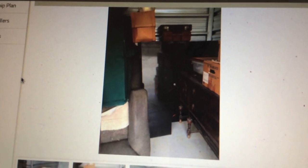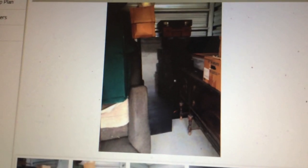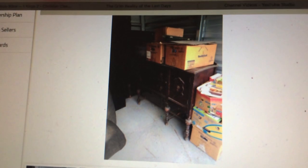And there's not much else in this locker. The rest of the locker pretty much looks like trash. I mean, you got that picture there. This picture here, it's not a very full unit. So pretty much what you're buying is a couple of safes.